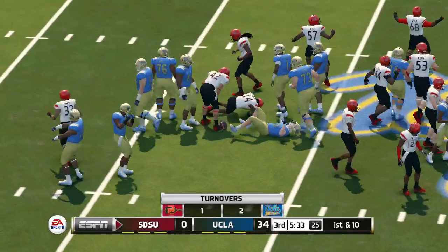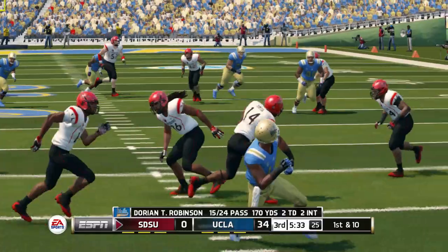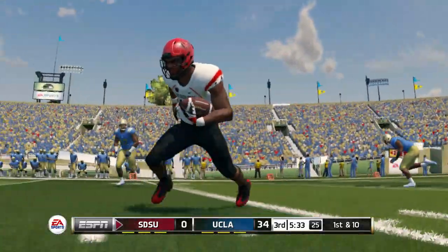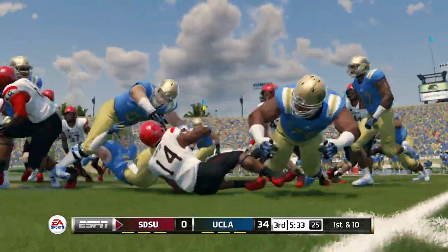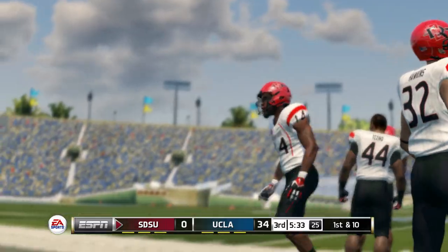Well, it's been a long day for this defense, a day they'd probably like to forget about, but at least an interception like this is maybe some momentum for them, not just here today, but more importantly, as they look at the film of this game and try to build some confidence for the future, maybe this could help them.